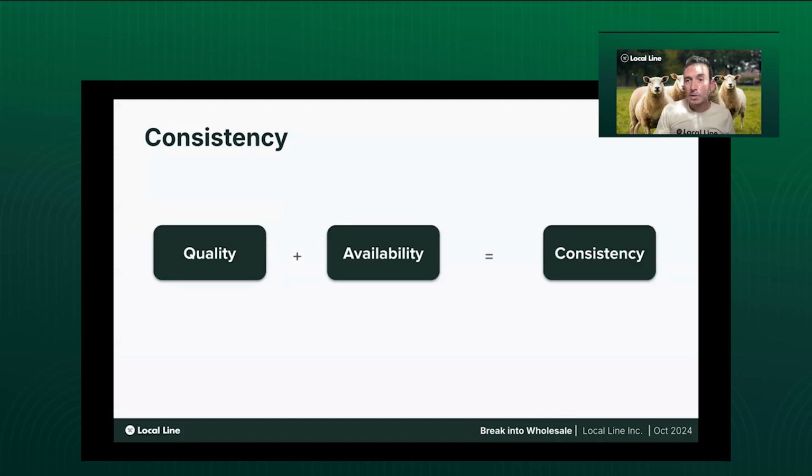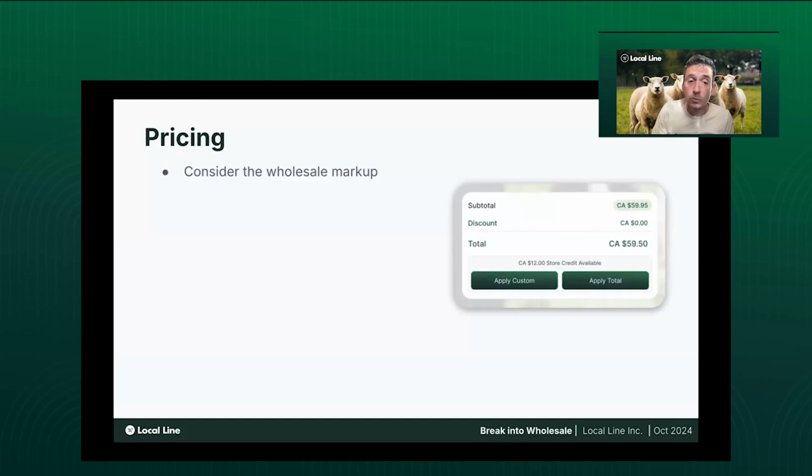So you want to have a consistent quality product, one that's going to look the same as much as possible every time you bring it to the store. Obviously, with fresh produce and stuff, there can be variations, but they want a consistent product that will look consistent to the customers every time they come in the store so they'll recognize your product. And then availability, just make sure that if you commit to a certain amount, you're able to provide that when they place the order.